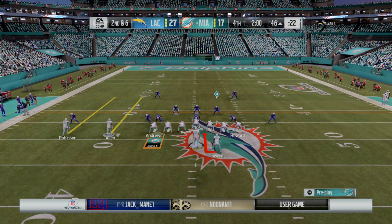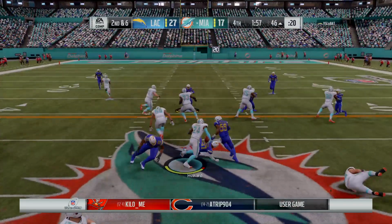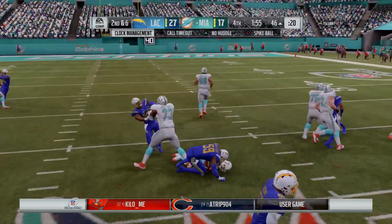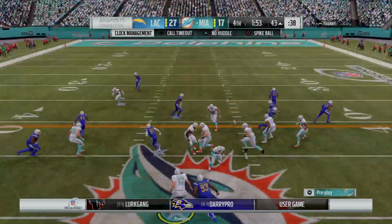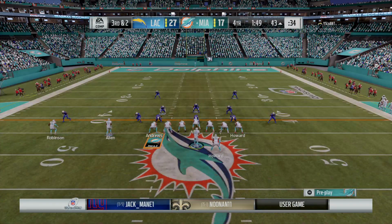We are going. Hey! You got 3. Again, it's Howard. And he's going to be met at about the 43. Still a couple yards short of the first as the 3-yard gain brings up a 3rd down.